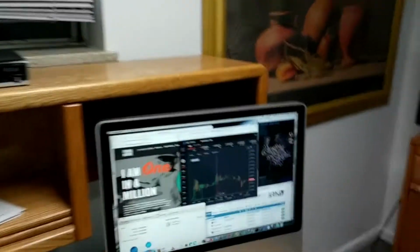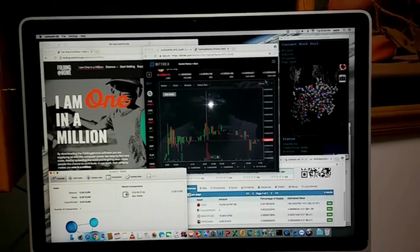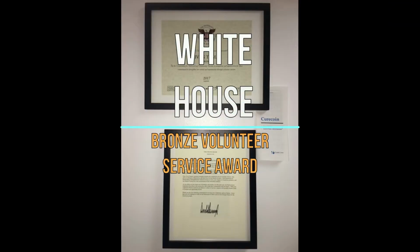And here we've got our little office space with maybe a 10-year-old iMac. It's still able to fold and it's still able to track our Foldingcoin and Curecoin, manage the wallet. There's some brochures, printing equipment. Got a big screen for presentations.